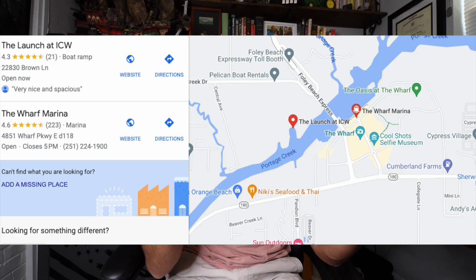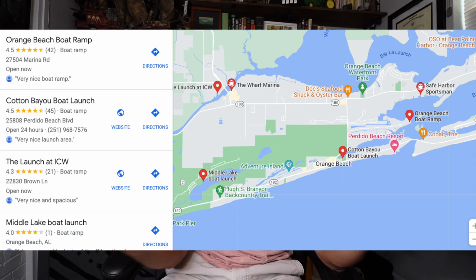So the bonus round is going to be the top boat ramps. You've got Boggy Bottom, you've got Cotton Bayou, you've got ICW, and you've got Orange Beach boat ramp. I'm going to be throwing up the pictures of these as we're going. These are all basically sporadically over the Orange Beach area and provide access to the bigger bodies of water, where you're wanting to put in. If you have a big boat, you're going to have to pick some of these bigger boat ramps, make the run all the way around to the pass, and get out into open water.